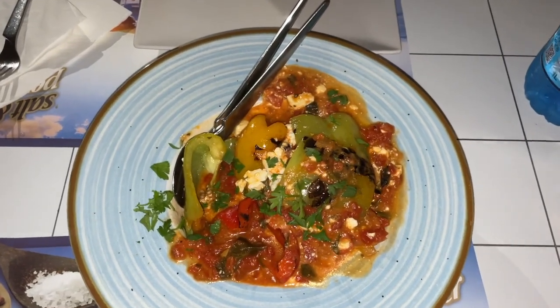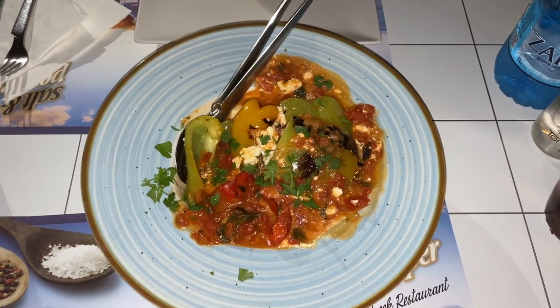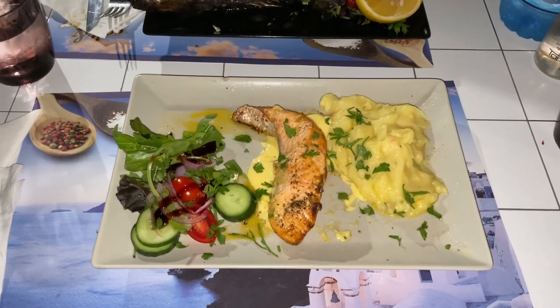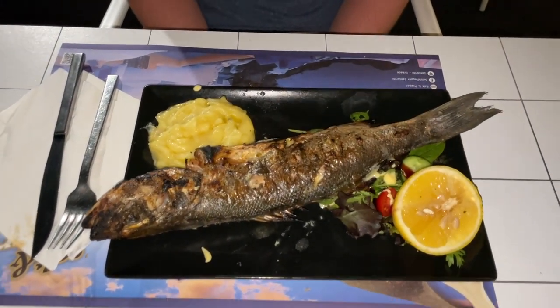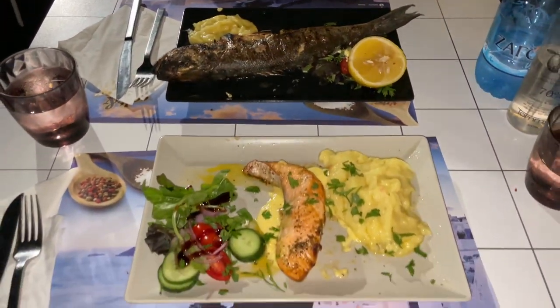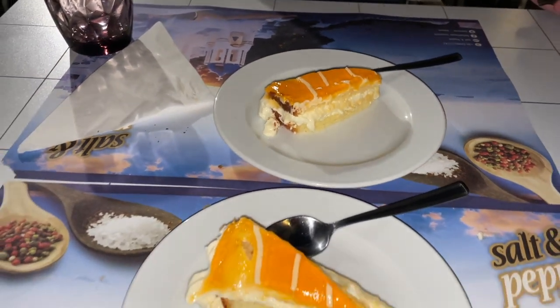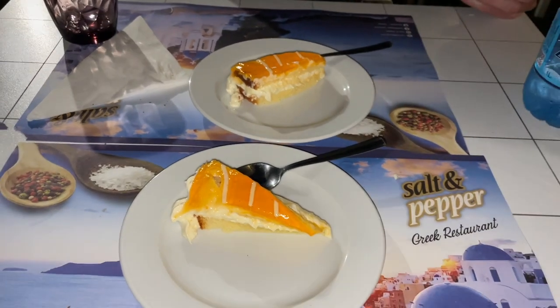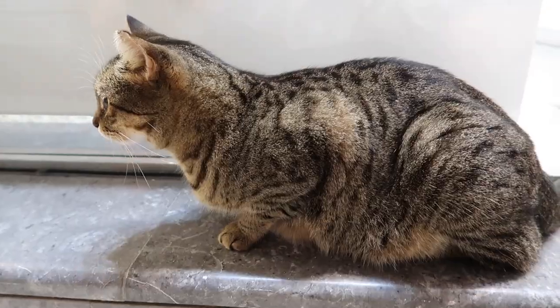Roasted peppers with feta cheese and tomato sauce. Looks really good. Our final dinner, we got some fish, salmon, mashed potatoes, and some sea bass. And last but not least, we had some dessert. Not sure, I don't even know what this is, but it looks pretty good. You are very cute. Good times.